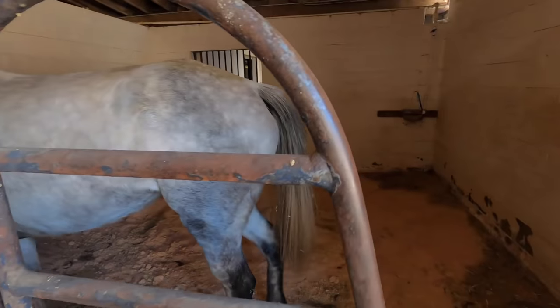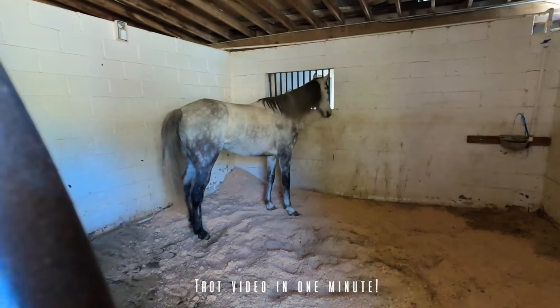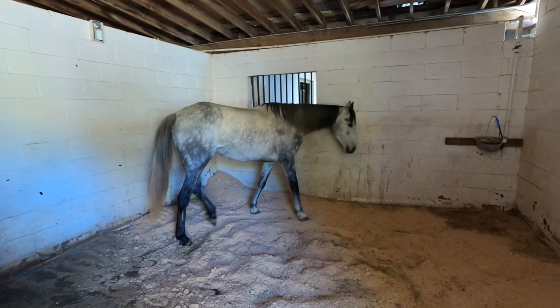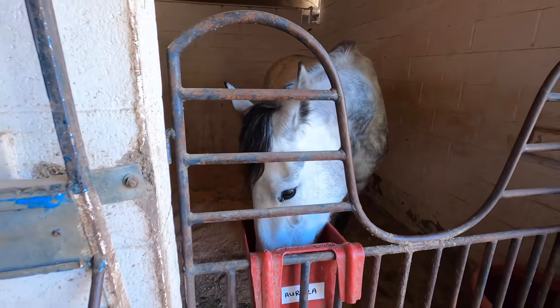Look at her eyes, so sweet. She's stinking athletic too. Just watching her trot, I was like, oh boy. Did you watch her race videos? Yeah, she's got a canter on her too. She's really nice. I just love how quiet and sweet she is.